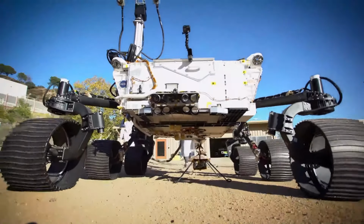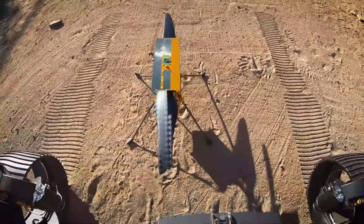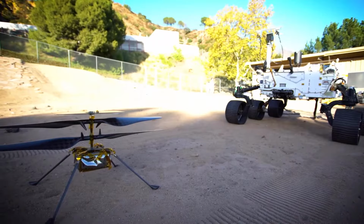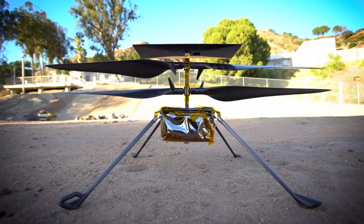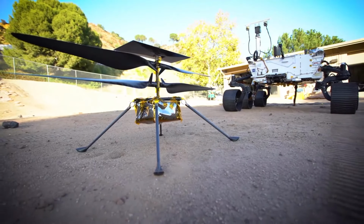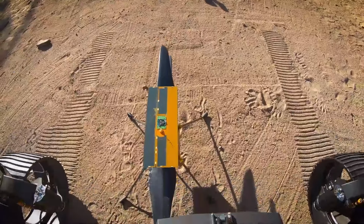The replica for Perseverance is called Optimism. And we use those Earth robots to test before we get to Mars. And we test everything, all of the activities, all of the sequences, the timing, to make sure that once we do it on Mars, it's not the first time. It should be boring by the time we do it on Mars because we've done it so many times.